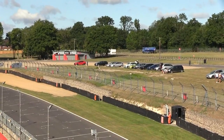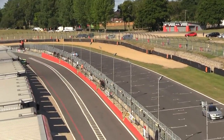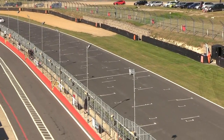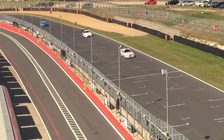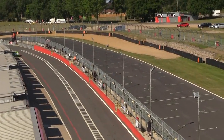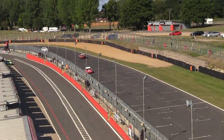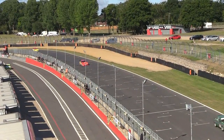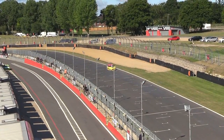You can see the Ford Escort at the back of the grid. He's now pulled into the pits. Goes Stuart Kai in that Ford Mustang. What a beauty. 6.5 minutes of qualifying left to go, and it's Wilson.